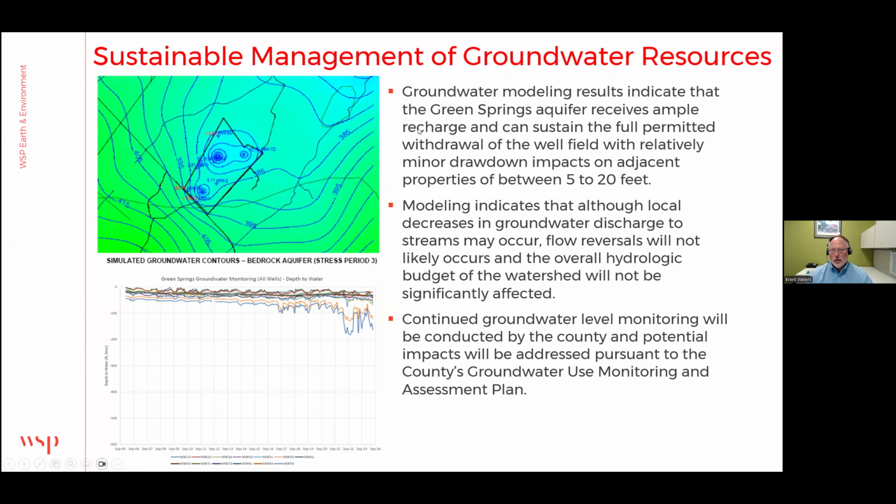So the groundwater model allowed us to look at sustainable development, and it showed that it receives ample recharge. It can sustain the full permitted withdrawal of the well field with minor drawdown impacts. There will be local decreases to groundwater discharge to the streams, but the wastewater used by that water is discharged just further downstream within the same watershed.